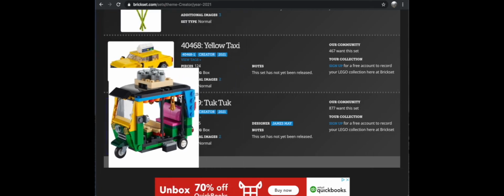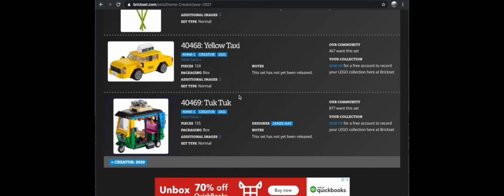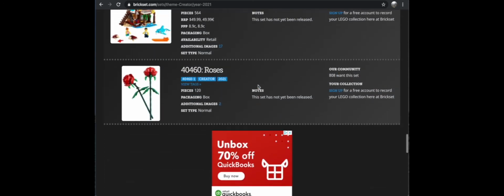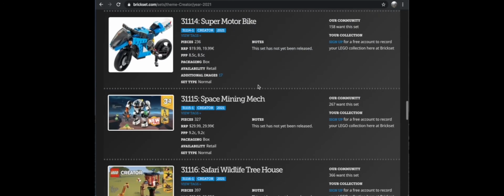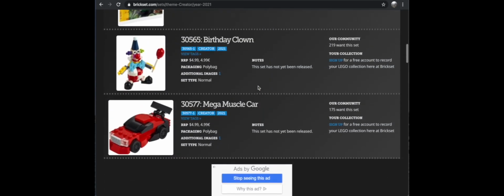My only gripe is that it does appear to be minifigure scale. You could definitely fit minifigs inside there. So it's a little disappointing that we don't get a minifigure with this one. But other than that, like I said, I like this a lot, and it's on my radar to watch out for. So overall, what do I think of this creator wave? I think it's okay. It's nothing special, and I've been generally unimpressed by creator for the last several years, but there are some standouts here.